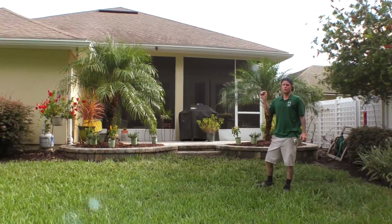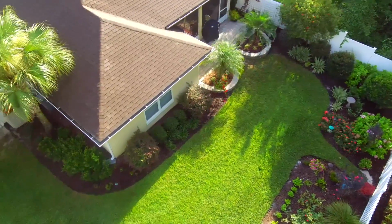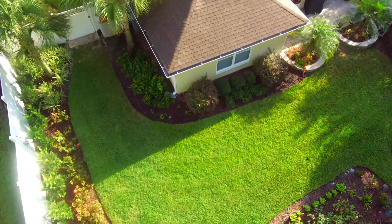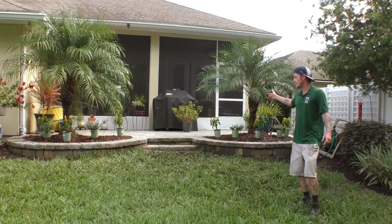There was a lack of shade back here, and the customer would like some shade, so we brought in these Robellinis, single trunks. We put them inside the planter boxes to accent the patio. We added a couple of the shrimp plants and Little Blue Daze, just to give it a little bit of color and make everything pop back here.